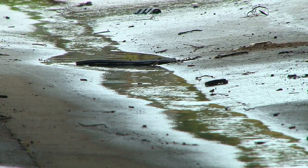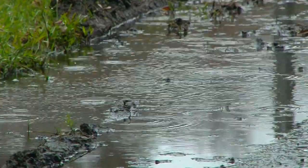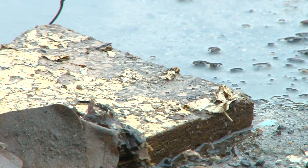Amick says this isn't something to be panicked about, but he wants people to be aware of what's in the water. Does it mean they're absolutely going to get sick from it? No, not at all. But it just means you should have a good common sense approach to it.